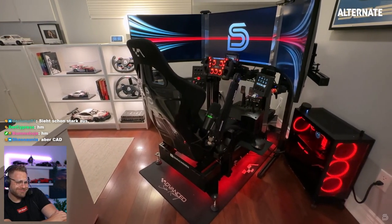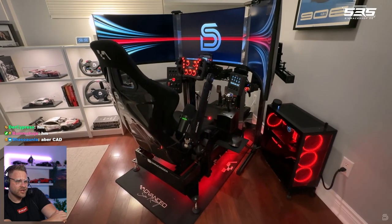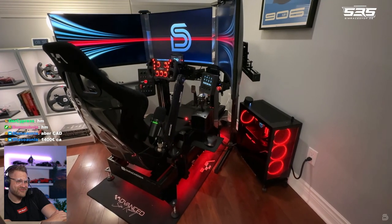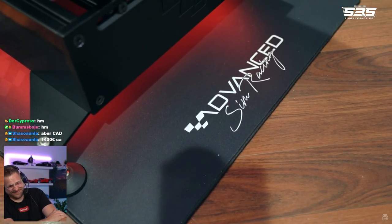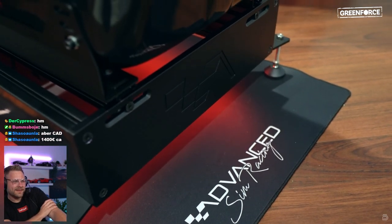Regarding design, the ASR Pro chassis follows a similar format to other aluminum profile rigs. Thanks to the 6-inch aluminum base and seat mounting configuration, the seat can also be adjusted vertically and horizontally to accommodate various sizes and types. Well, the seat is not included.